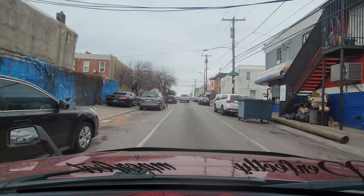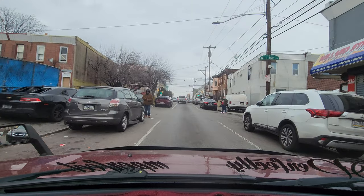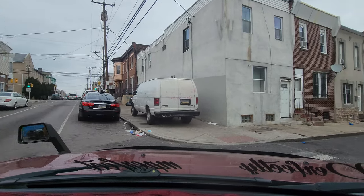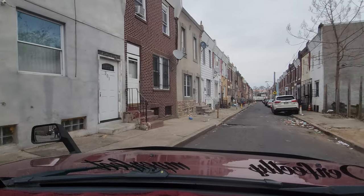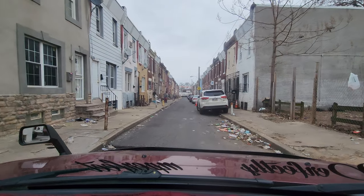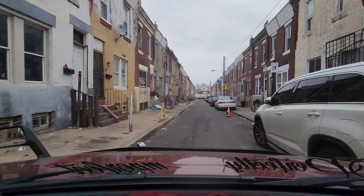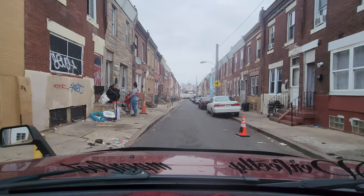All right. Let's make this right-hand turn on Willard. We're just going around and about, guys. Just going around. You guys haven't gotten a chance to see this block much. This block doesn't get too much attention. That's what I'm here for, to shine a light on the blocks that don't get much attention.